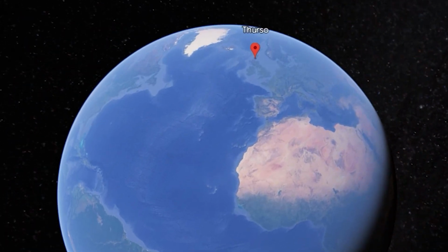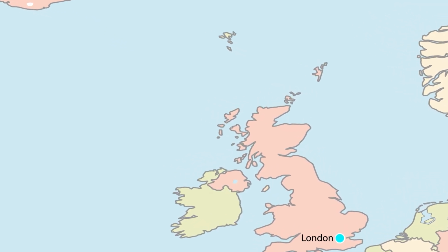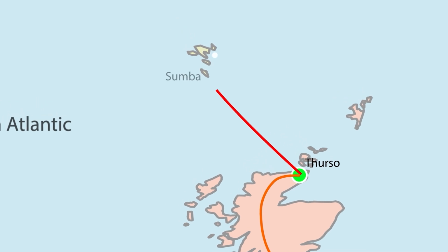Anyway, we have to pick a starting point, and the best place for this is the city of Thurso in Scotland. This city is at the very north of the country, and is connected to the rest of the land and London, therefore provides a strong starting point for our bridge. From here, Thurso, all the way to the Faroe Islands, and specifically the city of Thorshavn.